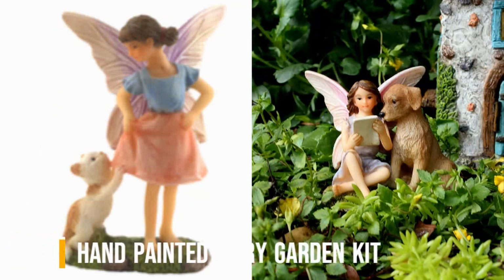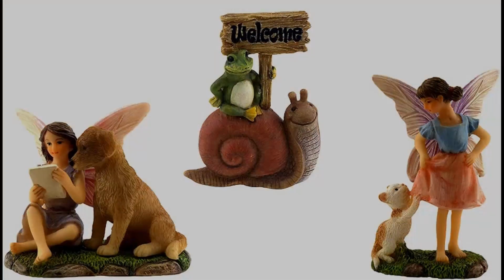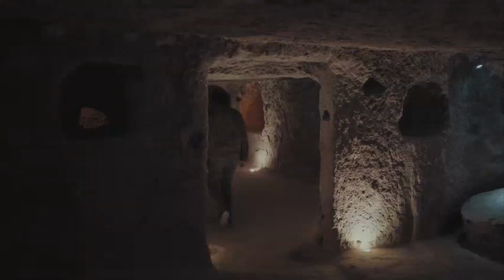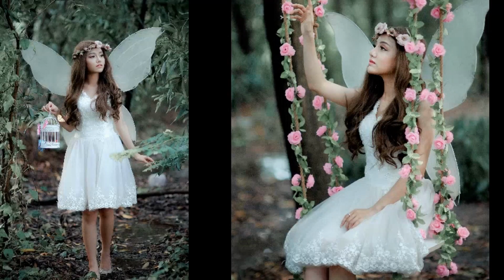HANDPAINTEDFAIRY lawn kit. Holding these superbly crafted pieces in your fingers will fill you with awe. Each piece is hand-painted, one shade at a time, to provide the top-notch masterpiece you're holding. Artists take exceptional satisfaction in their paintings to deliver these fairy garden pieces, which can be even more stunning in real life than on display. The quantity of colors used and time spent on getting the proper finish makes this a superior product.